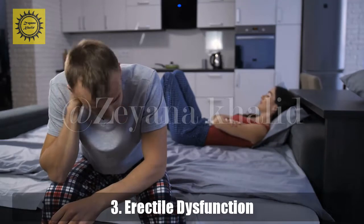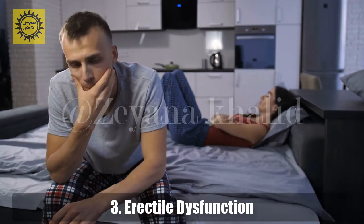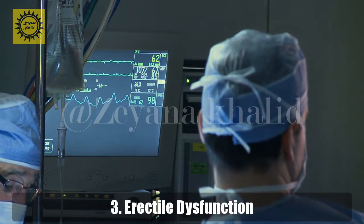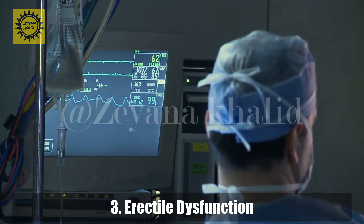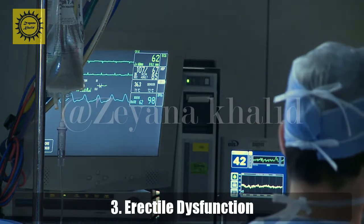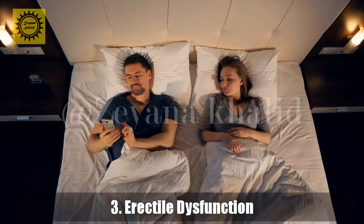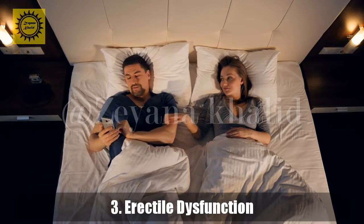3. Erectile dysfunction. Erectile dysfunction, ED, the most common male sexual problem that affects up to 30 million men in the United States, can also be a sign of clogged arteries and heart problems. According to a 2011 article published in the Circulation Journal, ED is a common sign of atherosclerosis or hardening of arteries. Atherosclerosis often affects the penis first, then the heart and brain. Apart from clogged arteries, ED can also be due to depression, low testosterone, nerve problems and some medications.